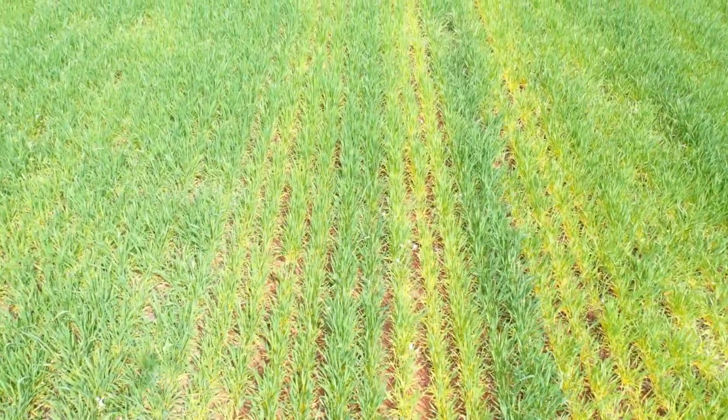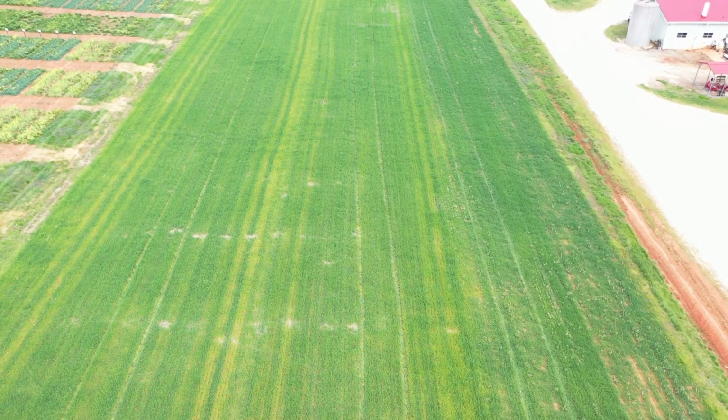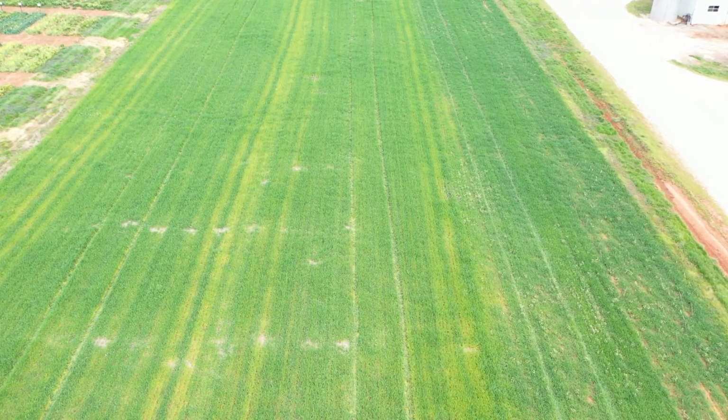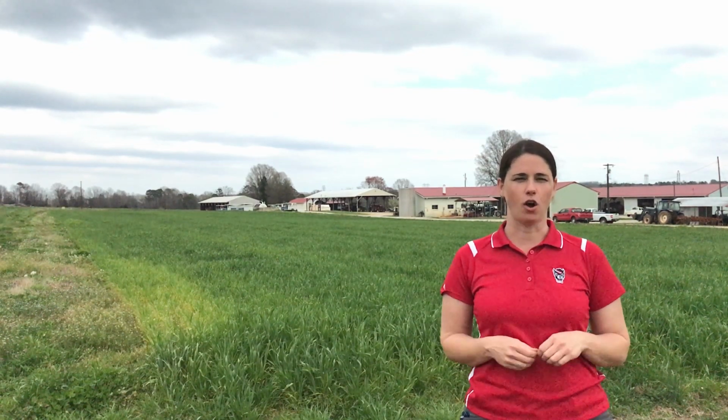you need to get out there with the remaining nitrogen that you had planned on putting on for the season. We're very close to jointing time or just past jointing for most varieties and most planting dates across the state of North Carolina. So timeliness is key in preserving that yield, and make sure you get out there with all of your nitrogen.